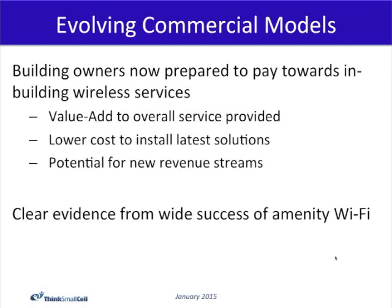Now, in terms of the commercial side of the business, I would say that there's been a change where building owners are now very much prepared to pay towards the cost of installing and operating these in-building wireless services. I think there's very much clear evidence that that's happened today because we've seen a lot of Wi-Fi being deployed and paid for by property owners.